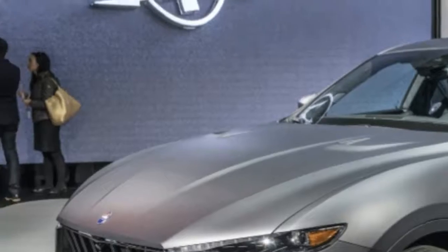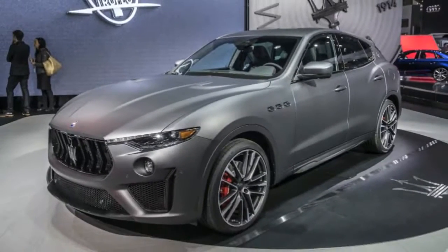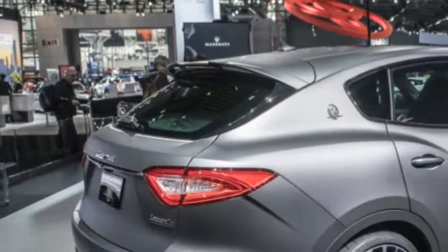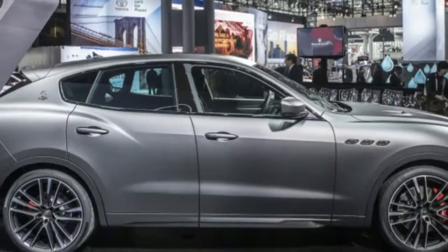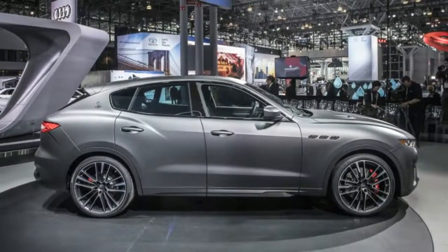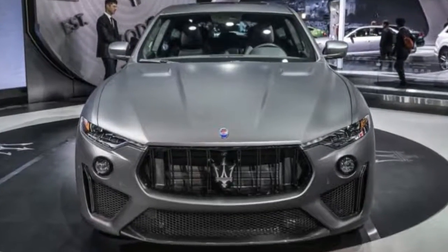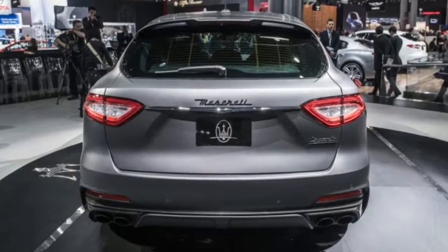The interior of the Levante Trofeo is swathed in what Maserati calls Pinofire natural leather that is supposed to wear uniquely with age. It's offered in black, red, and tan, all with contrast stitching. The limited launch edition you see here has massive 22-inch matte finish wheels, matte black paint, glossy carbon fiber exterior bits and matte carbon interior trim.